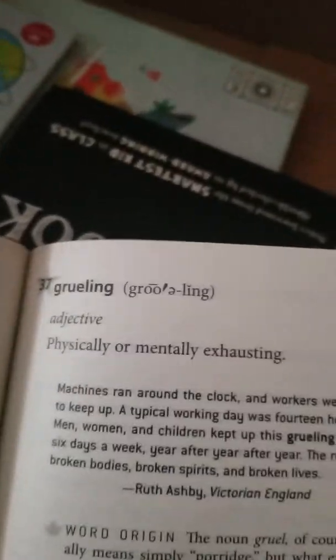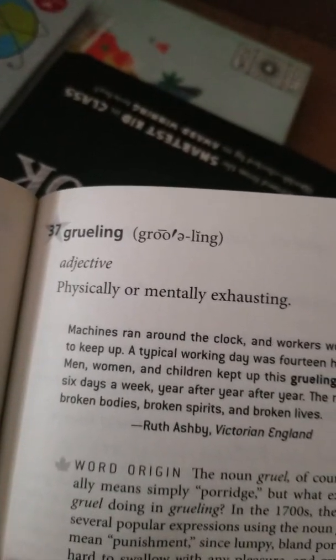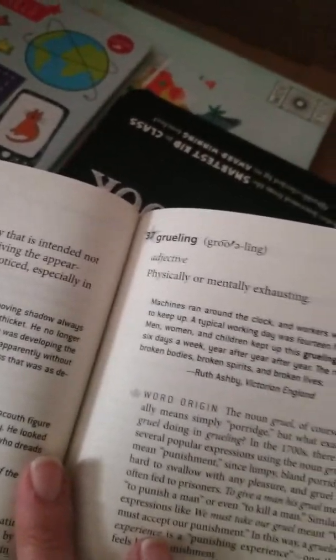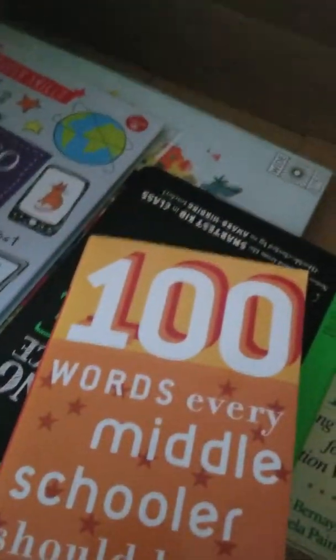And I know this word. Grueling. It's also an adjective. Physically or mentally exhausting. Which sometimes the holidays can be grueling. This is interesting. Maybe we'll give you a word every so often in our blog. So this is one of the books.